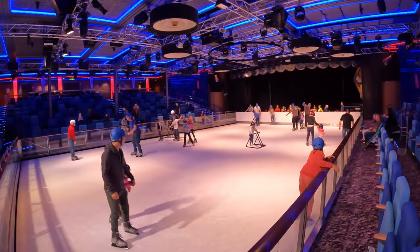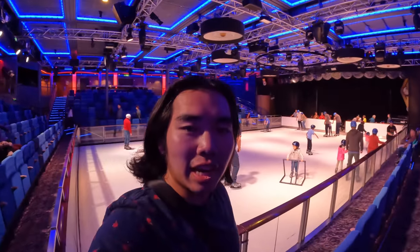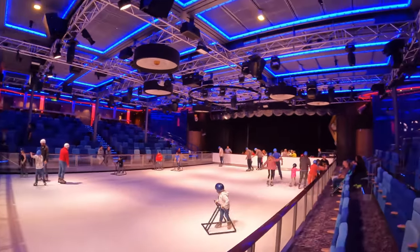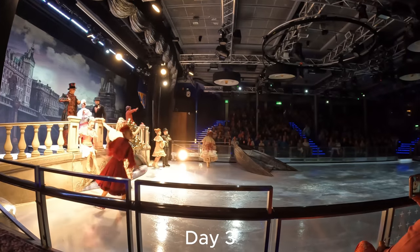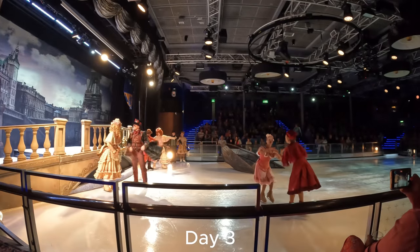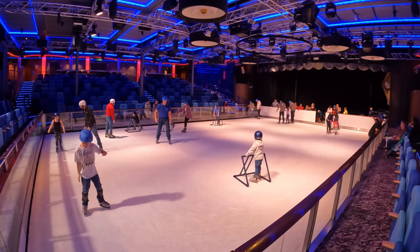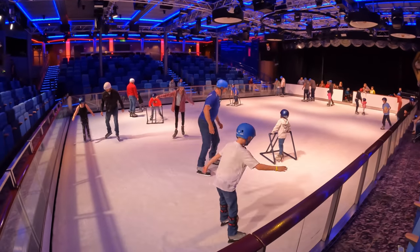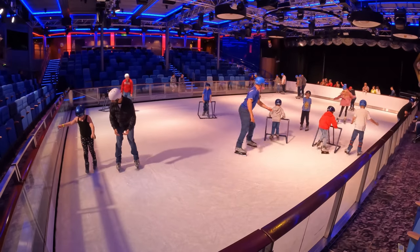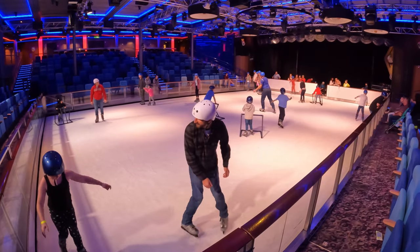Just finished ice skating at Studio B. If you recognize, this is the stage yesterday where we watched 1887 performance, and that was spectacular. This is a really fun session, but now we're gonna go change the area for dinner. I haven't looked at the menu yet, but I'm very excited. The food's always amazing on the cruise. Skating was very fun. I can't wait to skate more once I get home.